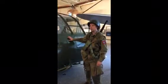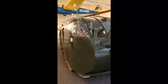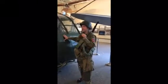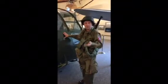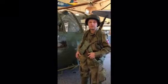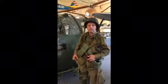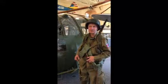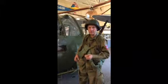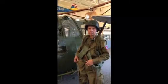This is a Waco CG-4A glider. This is the type of glider that was used in Mission Elmira. But before we go into Mission Elmira, let me talk to you a little bit about what they were resupplying. In the early morning hours of June 6, 1944, 826 transport planes hauled 13,000 American paratroopers, Screaming Eagles and the 82nd Airborne, into the Normandy area.